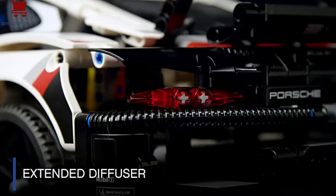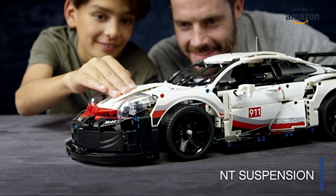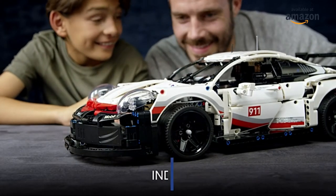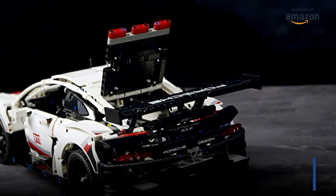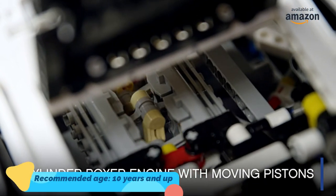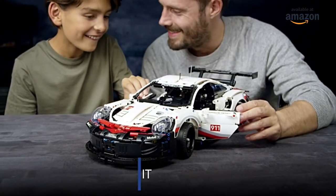and more. Plus, this white toy car comes with a full toy engine, making it a fun engineering toy for kids and adults. This LEGO Technic set featuring a toy sports car is an exclusive replica of the Porsche 911 RSR race car and has been developed in partnership with Porsche. This toy car playset will make kids and adults feel like they're in the middle of a NASCAR race.